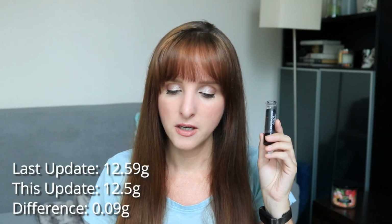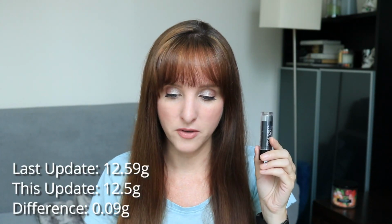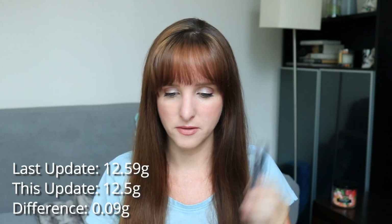Did I even say what this is? This is the Color Workshop, that no-name brand at Walmart and drugstores. It's fine. It is like a balmy lipstick, more like a colored balm. Last month this was 12.59 grams. It's now 12.5 grams. That's a difference of 0.09 grams.